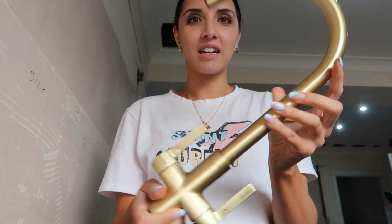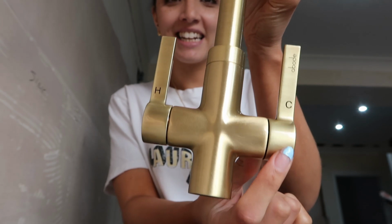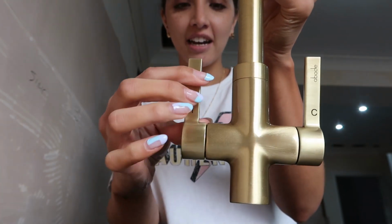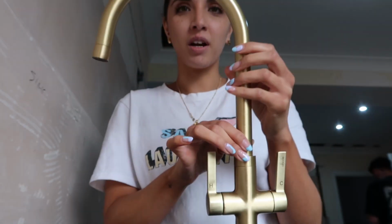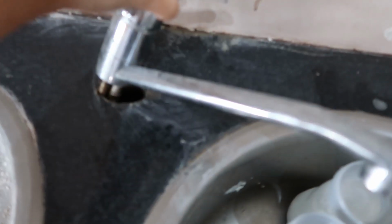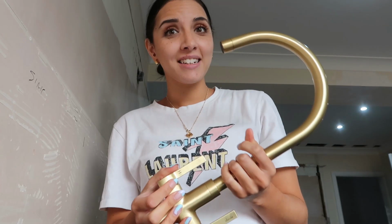The finish is really, really lovely. It's got H and T, or C, H and C on each handle. Yeah, it's just so, so nice. I will show you what we're working with at the moment and have been for the last 4 years.